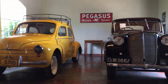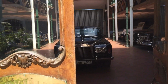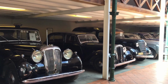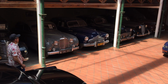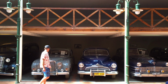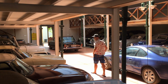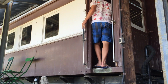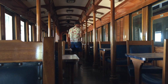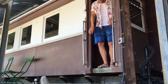Matjiesfontein's very own transport museum has cars from the 1930s to the 1960s. Among them, Chevys, Dodges, a Jaguar MK8, a fancy Rolls Royce, and 2 Royal Daimlers from King George VI's 1947 tour of South Africa. Same tour where a young Margaret and now Queen Elizabeth were also in attendance. There's a whole bunch of other royal memorabilia at the place, plus there's the old train carriages that used to run on the adjacent railways. One of which has even been converted into a state-of-the-art science center.